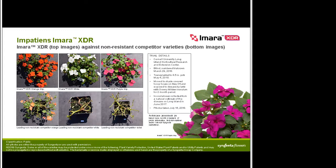Also working with our collaborators and research partners at Cornell University on Long Island at the Research Extension Center. This is a trial that was conducted in the summer of 2018. This again was plugs that were untreated, finished plants that were untreated, and then placed in a shaded greenhouse with irrigation. And then the researcher exposed the plants to a sporulated, infected material. And you can see that by the July period, the non-resistant varieties showing you those classic symptoms of dieback, just stems and stubs, whereas the Imara XDR still showing you a body with color and vigor.